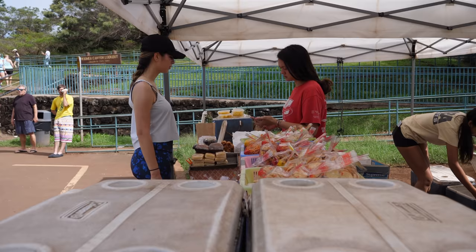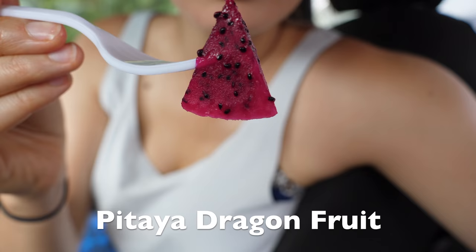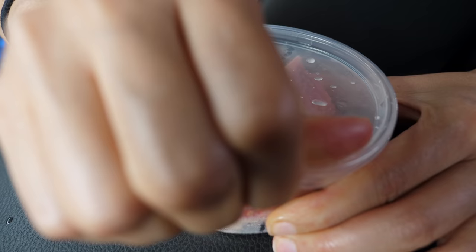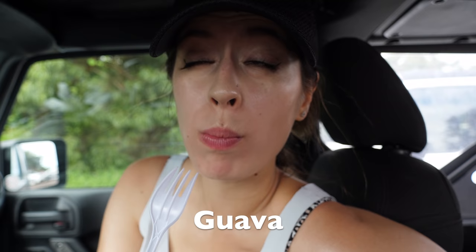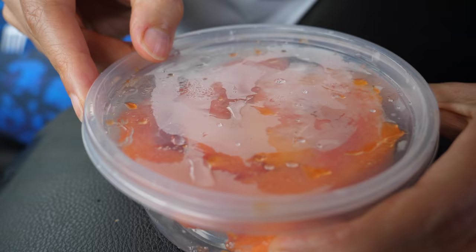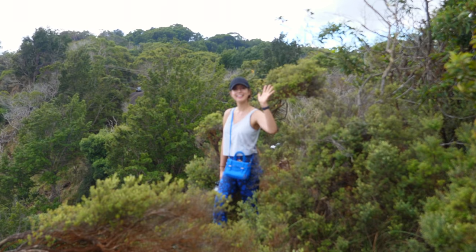We then took a break from the sights and the heat to feast on delicious and juicy fresh fruits. Wow, it tastes like a strawberry kiwi. Mmm. It's pretty tart. Mmm. What do you think?